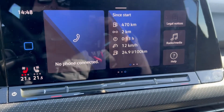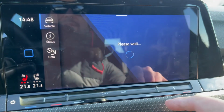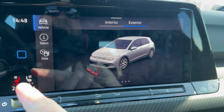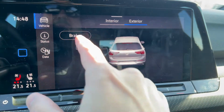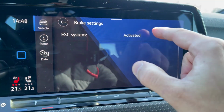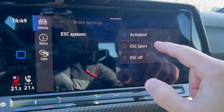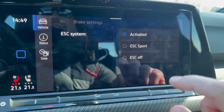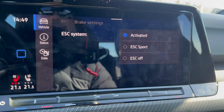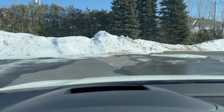Oh, here, wait. Can I do it fast enough? Okay, vehicle. Is it gonna work? Please wait. Yeah, of course, because it's complicated when I'm asking you. All right, so exterior. Brakes. This is what I wanted. Come on. This is how you deactivate the ESC system. Yeah, there you go. So in the ID4, you only have sport. There's no ESC off, which is maybe not such a bad idea. I'm going to leave it on because I'm a clown behind the wheel. Okay, I've gone on way too long. Now's the time to go for a spin.